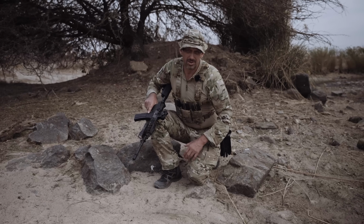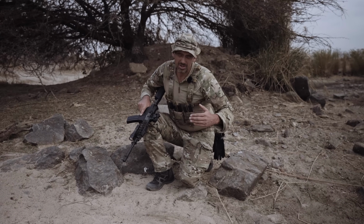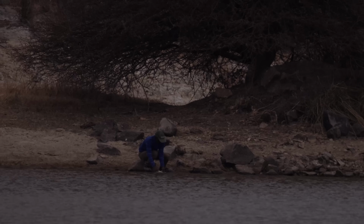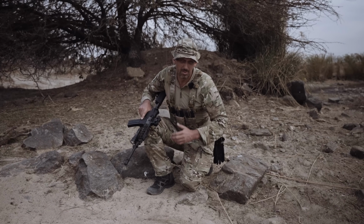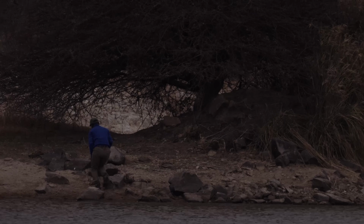So what I'm going to do now is I'm going to send a track report. I'm going to organize my team. I'm going to start following this track. But it's important in this case that we might be really close to them. So we have to move silently and we have to be very alert, because we might actually be quite close to the poaching gang that we're trying to follow.